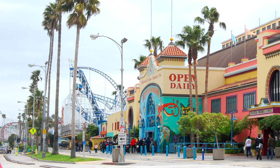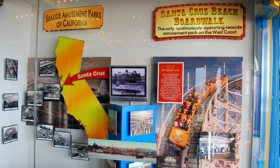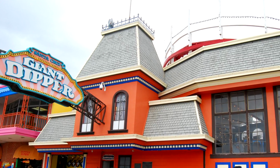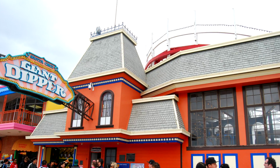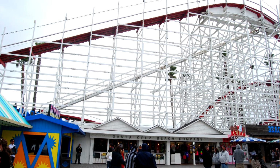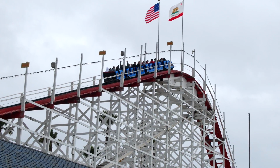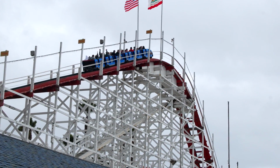Built in 1924, it's a classic seaside coaster. It's not huge, it's not fast compared to a lot of modern day coasters, but it is just a great, fun ride. It also happens to be the site of my first date with my wife. We had gone down with a few friends and all decided to get on the roller coaster. She didn't know what to expect.